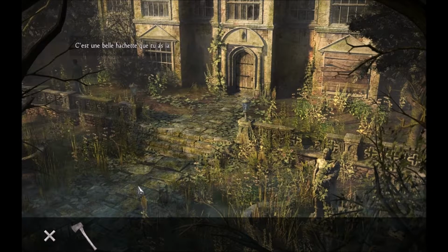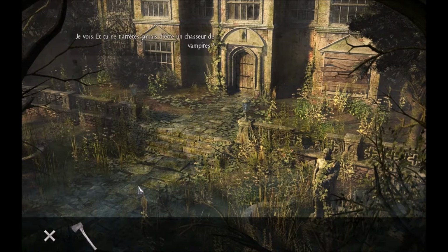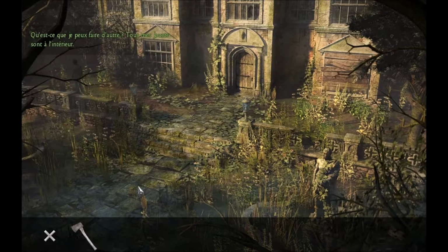That's a nice hatchet you got there. Mm-hmm. I found it. Do you think I could borrow it? A vampire hunter never puts his weapon down. I see. Do you never have a break from being a vampire hunter? What else can I play? All my toys are inside.